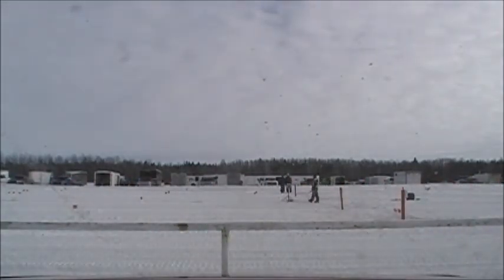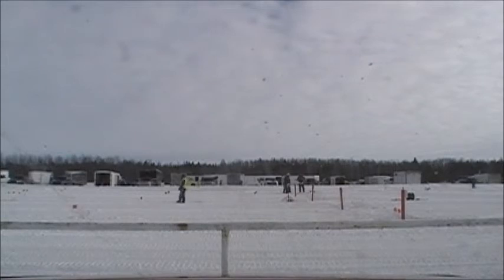Shane Reed. I think he's from Saskatoon area. 79 Yamaha SRX. Here comes the minis, kitty cats and mini 120s. Looks like 3 kitty cats coming up here. Now I don't know who they are. We've got Sydney, Link, and Hutch.